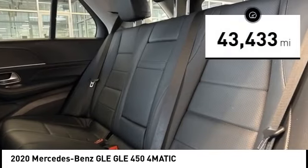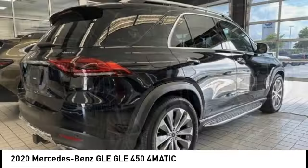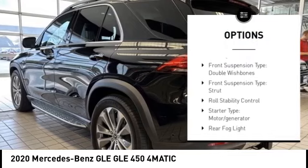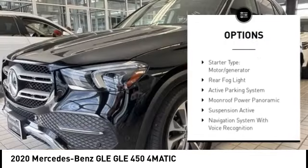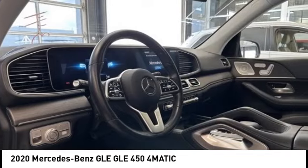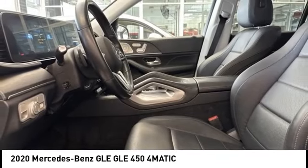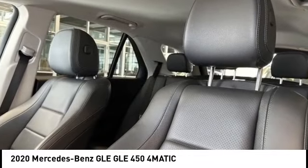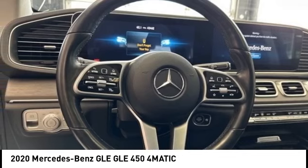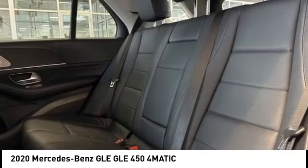This vehicle has less than 45,000 miles. Here are some of this vehicle's great options: driver adjustable suspension, ride control, power windows with safety reverse, emergency braking preparation, traction control, stability control, front suspension type, double wishbones, front suspension type, strut, roll stability control, starter type, motor generator, rear fog light. This beauty will make even your house keys jealous. Drive it today.